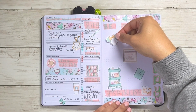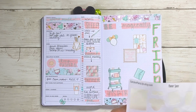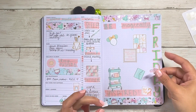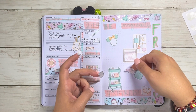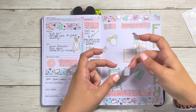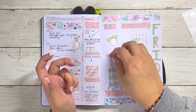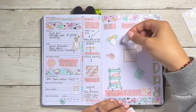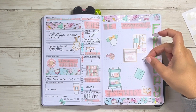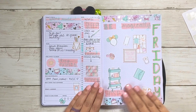And then we've got these, love it. And then we're gonna do the washi, the phone, and the candle over here as well. And I feel like, let's see, 1, 2, 3 maybe. Washi, phone, candle. Like that. That is super cute.